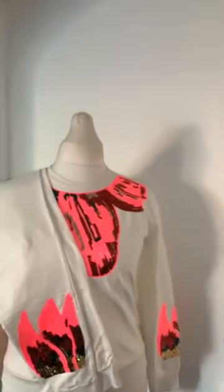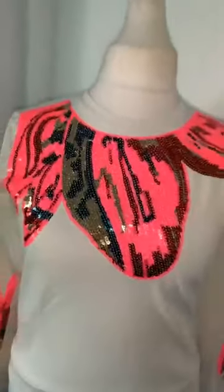Let me get closer to it so that you can see the beauty of the clothes and the material. It's a very good material, not an elastic material. These are Turkey clothes. You can see that the material is proper.